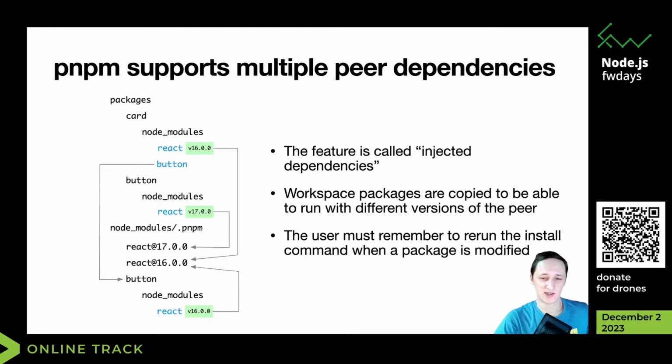The only downside to this approach is that once you modify the button component, you need to rerun the install process so that pnpm can update the files of the button component inside the copied instances.